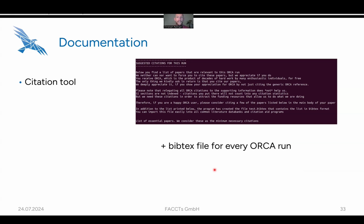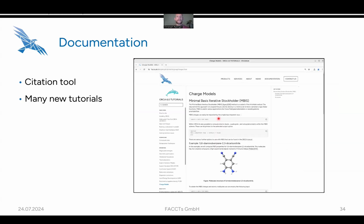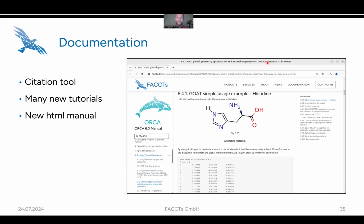And for your convenience, every single ORCA run also provides a BibTeX file that you can use to integrate those citations. We also extended our tutorials for these new features. You can find them on the FACCTs homepage under documentation. And I'm very happy about this.